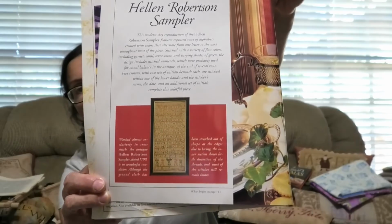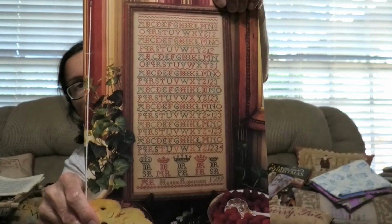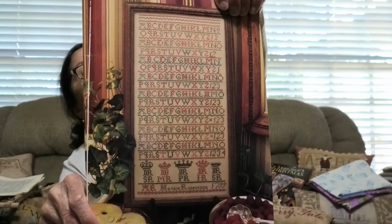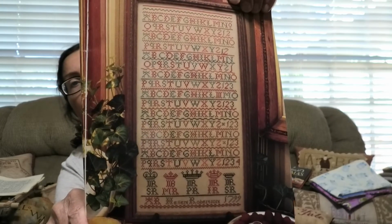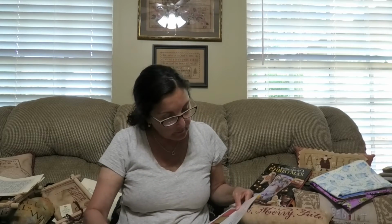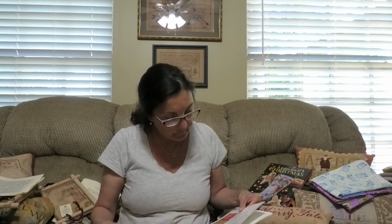Here's a sampler called the Helen Robertson Sampler. Here's the original. And I believe this is the reproduction. So the Helen Robertson Sampler. Very pretty colors, huh? And what does it say about the Helen Robertson Sampler? Does it say much? No, it doesn't. It says colorful piece.